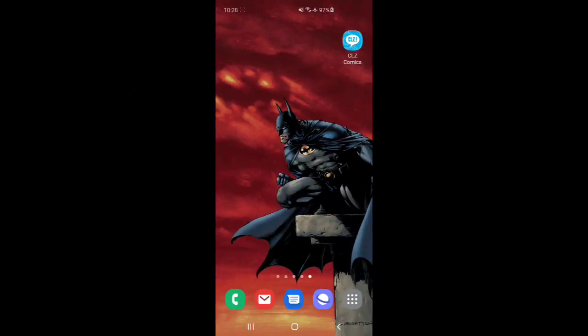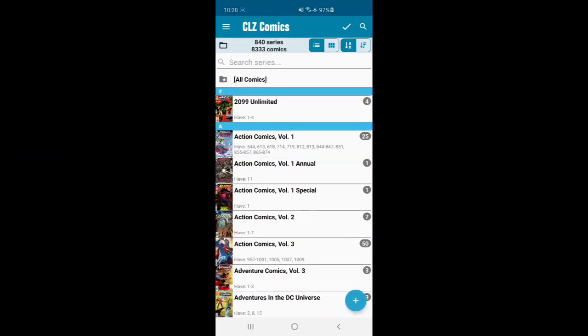So let's take a look at this app, and I'll show you just a quick overview of it, show you how it works, and you can decide whether or not it's something that you would like to download for yourself. So let's look at the CLZ Comics app. Right here at the top, it'll tell you how many different titles you have, or series, and then how many total comics you've got.